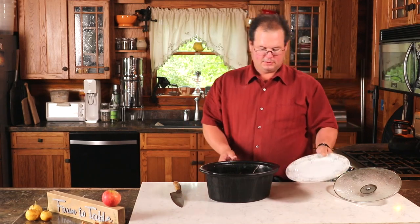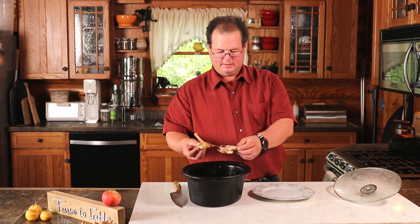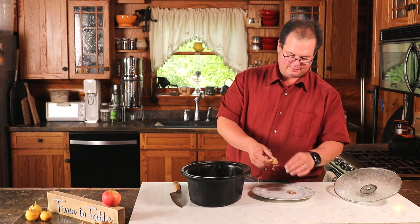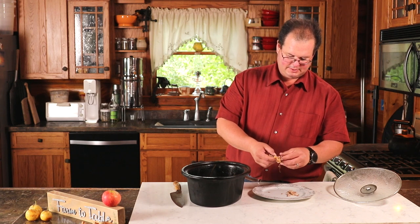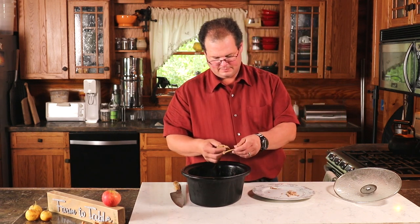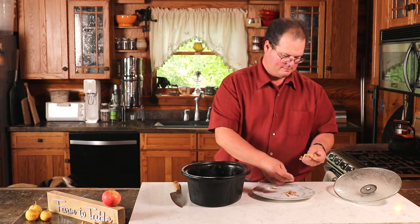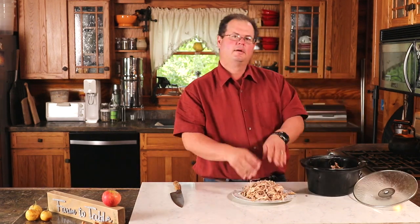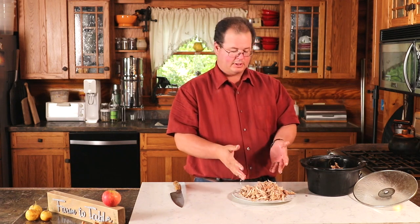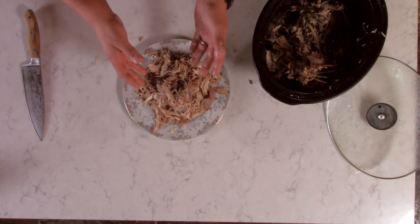Once our chicken has cooled, we'll go ahead and shred all the meat. It's completely tender now and just falls off. Okay, so as you can see, it's a small little stewing hen. You don't get a whole lot of meat, but it's very flavorful. You can use this in any way that you would use shredded chicken in any recipe.